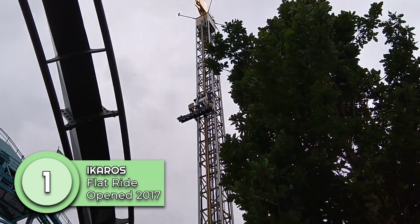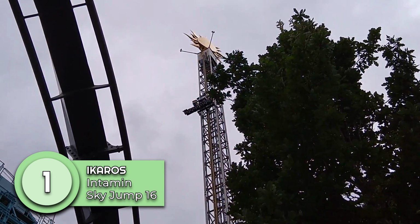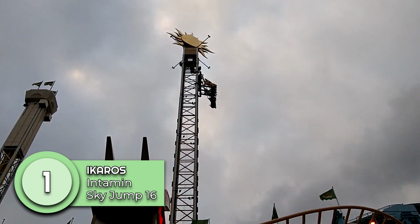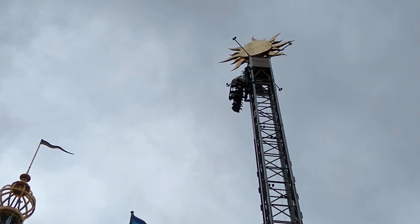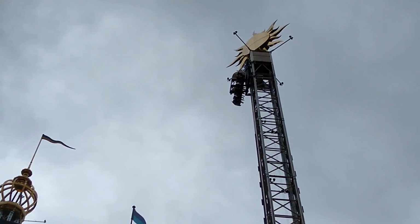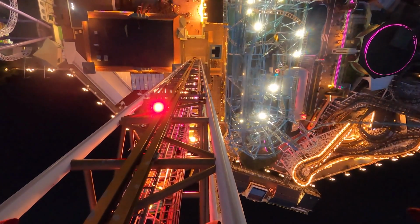At number 1, we have Icaros. In my review, I said this is one of the best rides I've ever been on, and I definitely stand by that. This is easily my favorite ride in the park, and just one of the most incredible experiences I've ever had. It's an Intamin Sky Jump 16 from 2017. It's the tallest drop tower in the park, which just really adds on to its gimmick, because what it does is it takes you up to around 300 feet of height and then tilts you 90 degrees downwards.